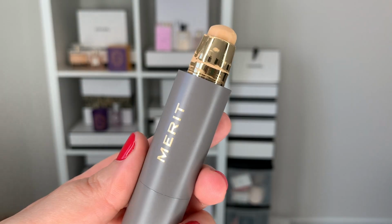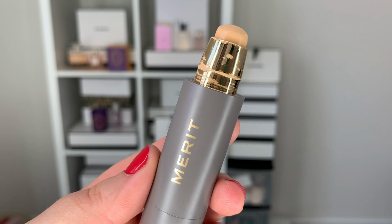The entire aesthetic of the brand makes me think of Westman Atelier, that sort of cool girl, very natural makeup look. I've been using their items now for a couple of weeks, so I thought I would share with you what stands out and what I think is worth getting or maybe worth skipping depending on what you have at home. So the first item here is their Complexion Stick.